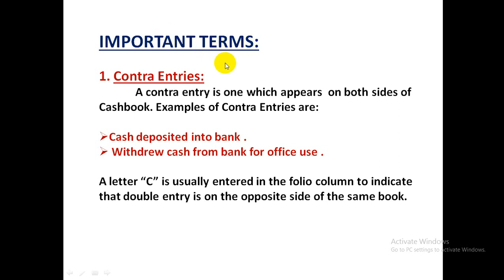Important terms which we'll use in this topic of books of original entry. Contra entries, they are particularly used in the cash book. A contra entry is one which is recorded on both sides of the cash book. These are the two common examples of contra entries: cash deposited into bank or withdrawal of cash from bank for office use. A letter C is usually entered in the column to indicate that the double entry is on the opposite side of the same book.